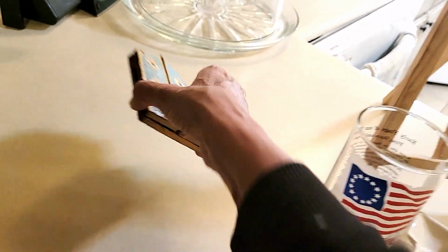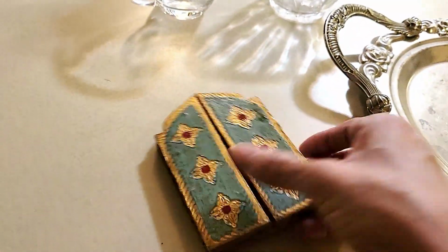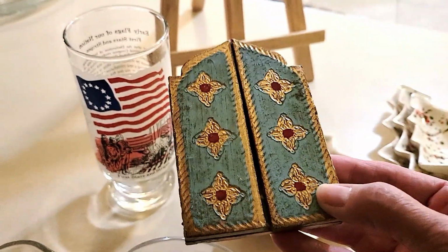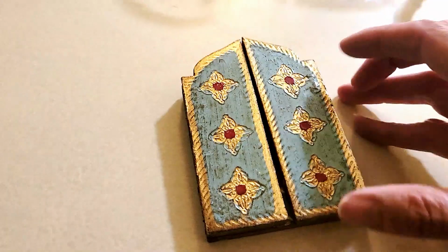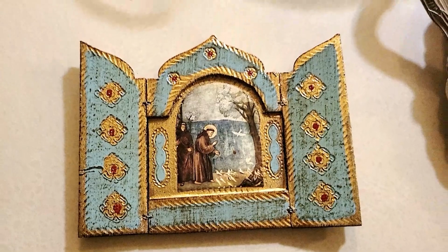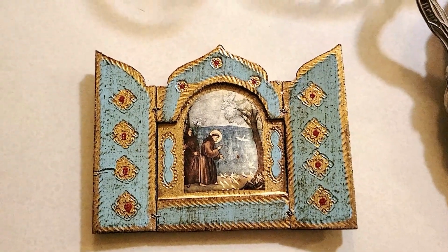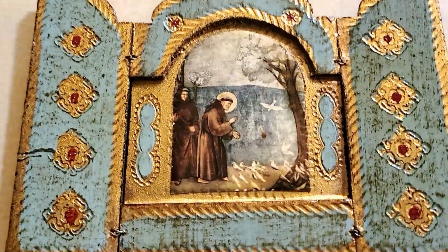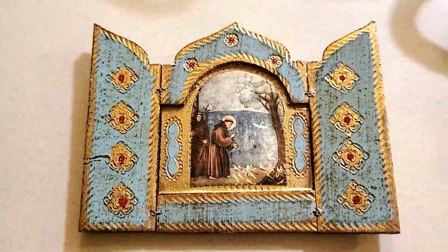And this here is such a beautiful piece. Look at that. Hand painted. If you can see it. There we go. Look how pretty. And then it opens up. And looks like it's a Catholic type thing with the saints. Yeah, it looks like the saint. And I'm not sure which saint that is.